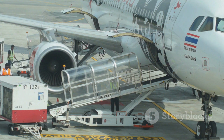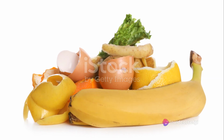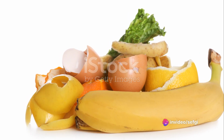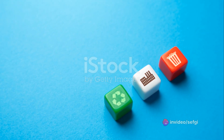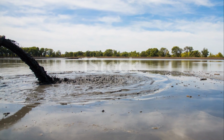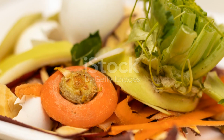Now you might be wondering, what happens to the waste once it's in the tank? Well, the waste remains in the tank for the duration of the flight. Whether the flight is a quick hop between cities or a long-haul trip across continents, the waste stays securely stored in the tank. But what happens when the plane lands?